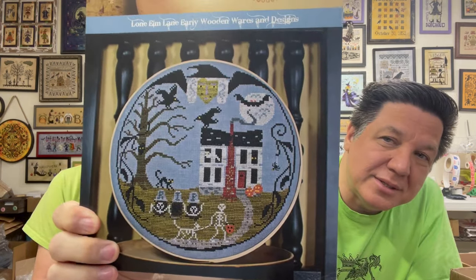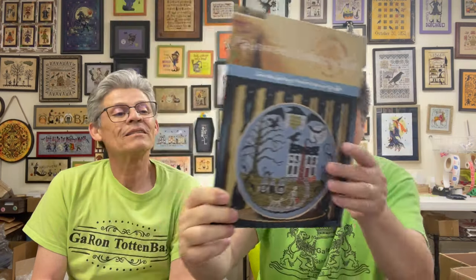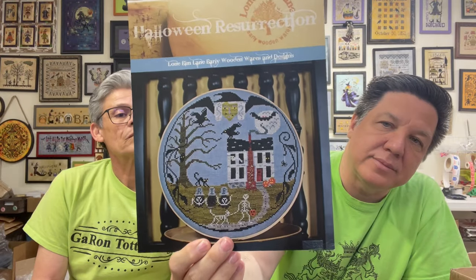Yeah. Now we're going with. And you can tell this is one that I have in my collection to do because it's got me and Princess Leia walking out at night. Ginger and Ronnie's asleep in the house. This is Halloween Resurrection. Isn't that cool? That is a cute skeleton. Yeah. And when you finish it, they set it to finish on one of their Lone Elm boxes. So a little shaker box. Who is the design? Lone Elm. Okay.